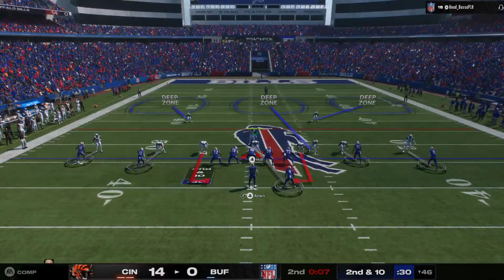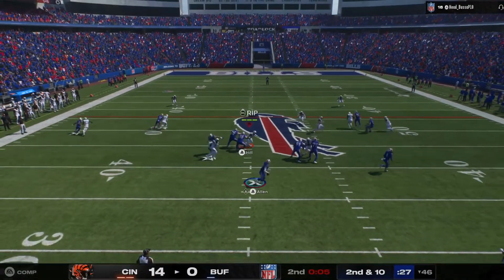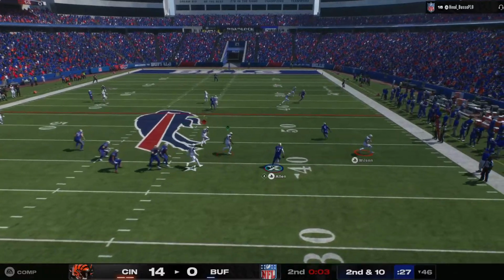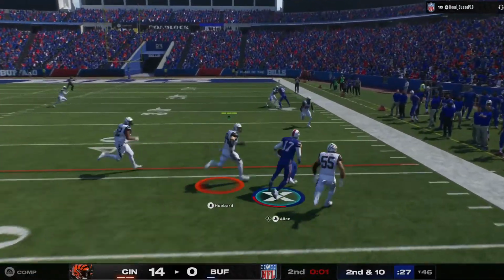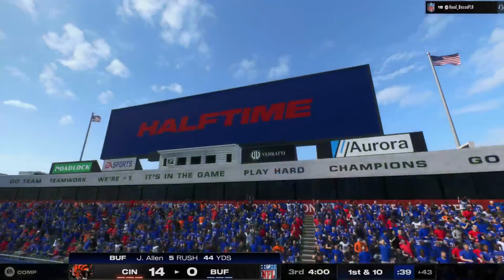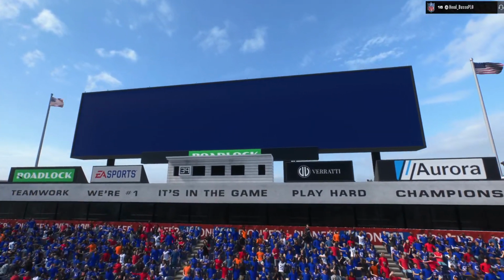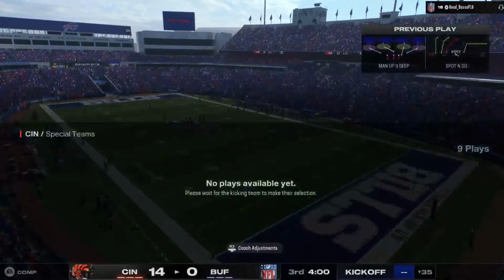Here's 2nd and 10. Now Allen. They'll roll him out right. And he'll work it across midfield inside the 45. That's it for the first half. 2 more quarters to go. We'll have plenty more to see after the break.